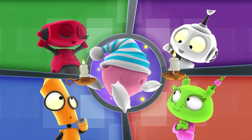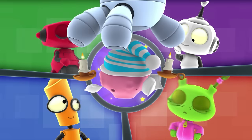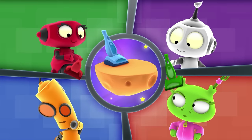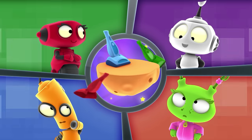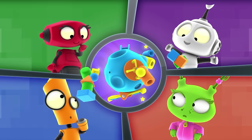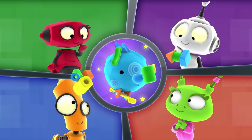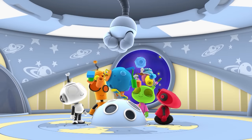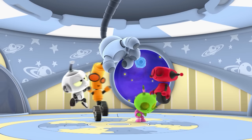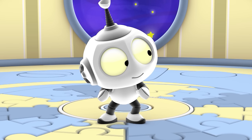Should we go to the bedtime planet to have fun? No, that's a better place for a nap, not to have fun. Is the vacuum planet a good place to have fun? I think we've had enough vacuum cleaners for today. Do you think we can have fun on the playground planet? You've got it. The playground planet is the perfect place to have fun. Get ready for countdown. Hurry, everyone. Get to your stations and buckle your seatbelts.